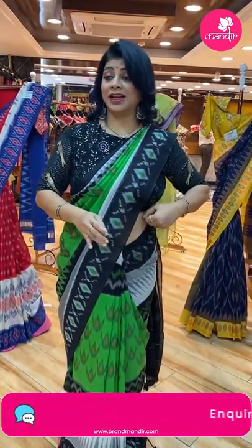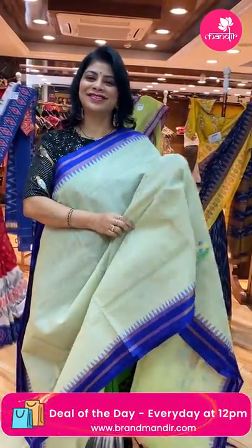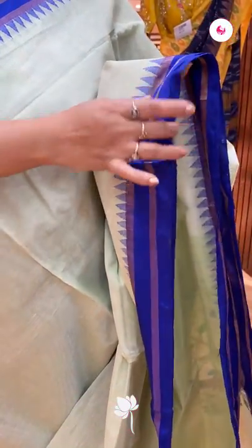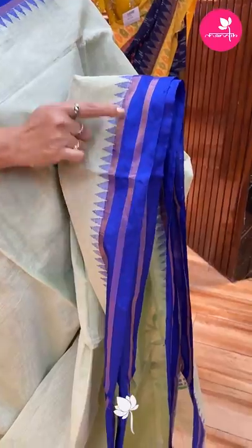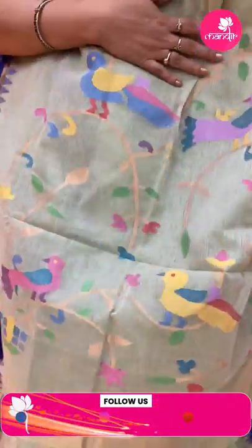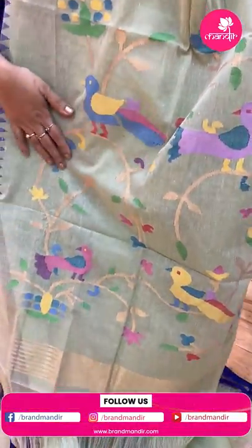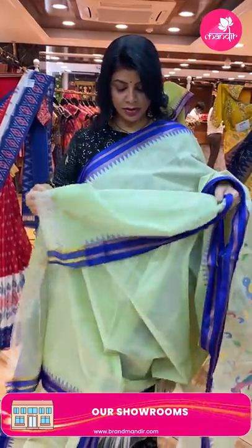Next beautiful saree, light mint green with royal blue. Very gorgeous. Plain saree, border royal blue, silk border andi. This is the pattu border. Kadi lines and temples. Pallu, jamdani pallu with stems, birds, parrots, very, very cute birds, stems, leaves. Such a pretty saree. And the blouse, it's a self.